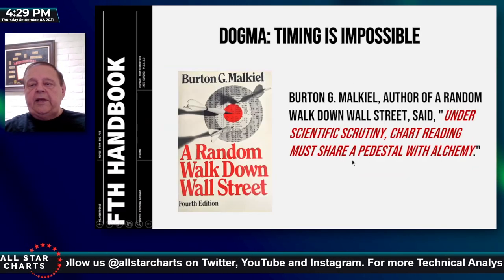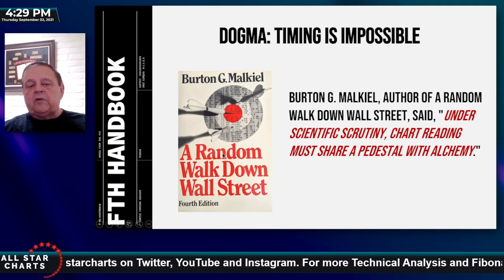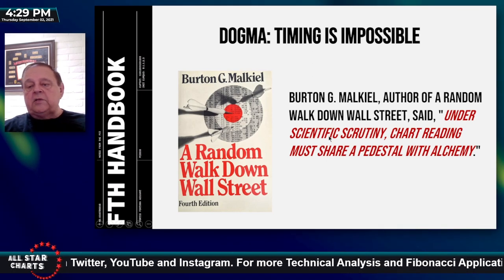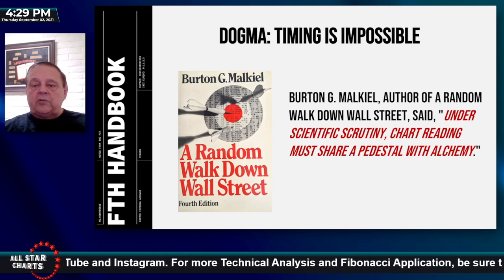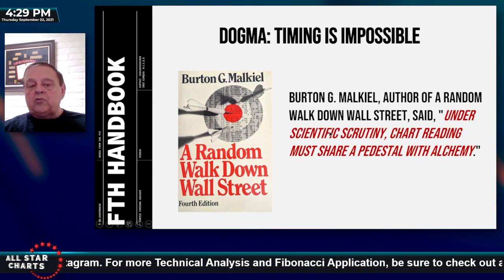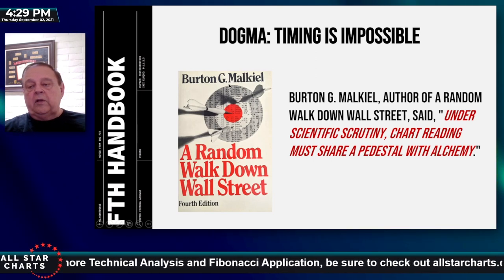Okay, this is simplicity beats complexity. I keep it as simple as possible, okay? Basically, this is Burton Malkiel's work. This was the fourth edition of A Random Walk Down Wall Street. But what happened was in 2000, the folks at MIT, Dr. Andrew Lo and his group, came out with that article and then the book, A Non-Random Walk Down Wall Street, that repudiated everything that Burton Malkiel had worked on.